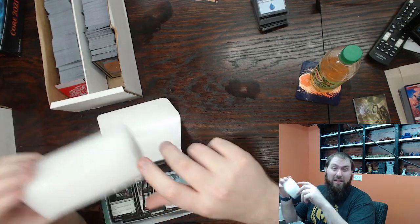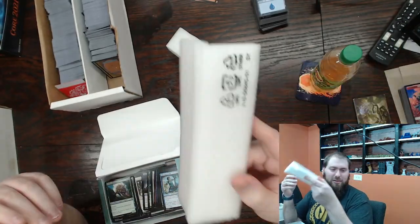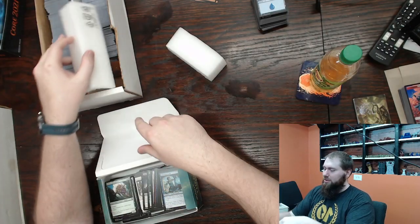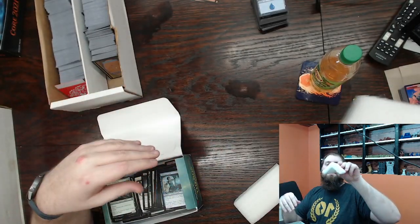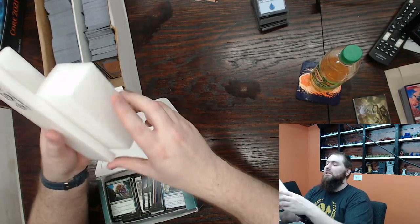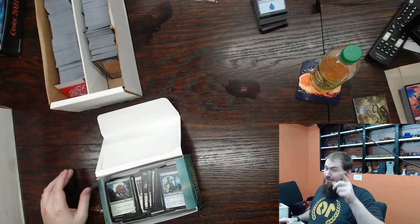I highly recommend it. It's any kind of foam, even the little angled ones. This still works, no problem. It's about the same height as this, and you can just lay it out like that. It still stops the cards from flopping all around, and like I said, different lengths and different sizes for all your sorting card needs.